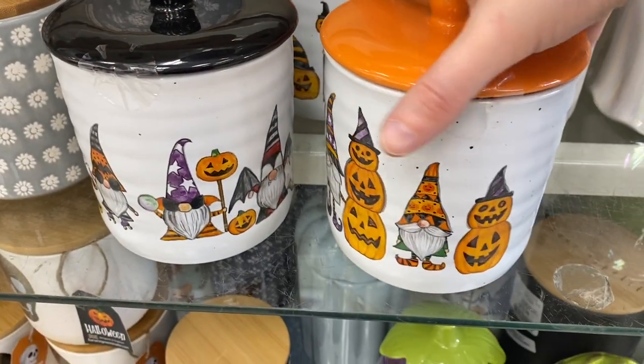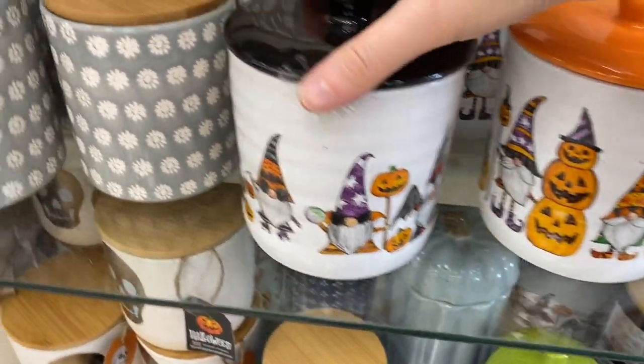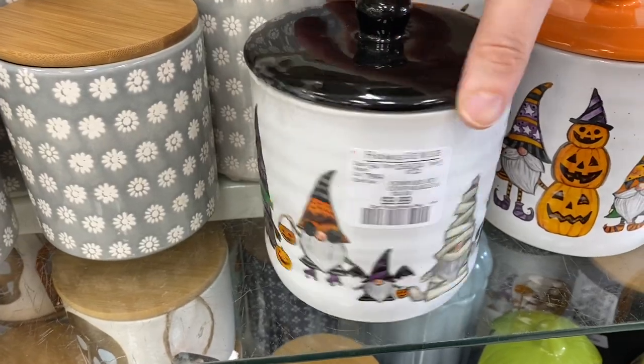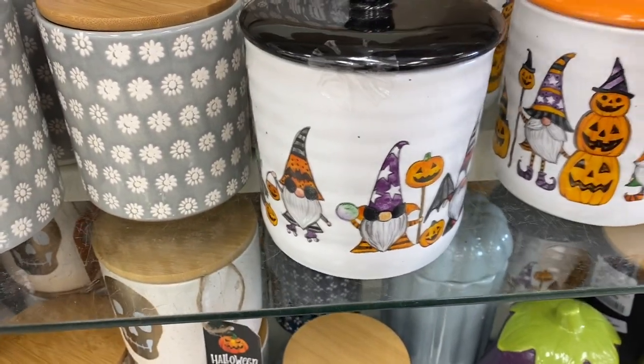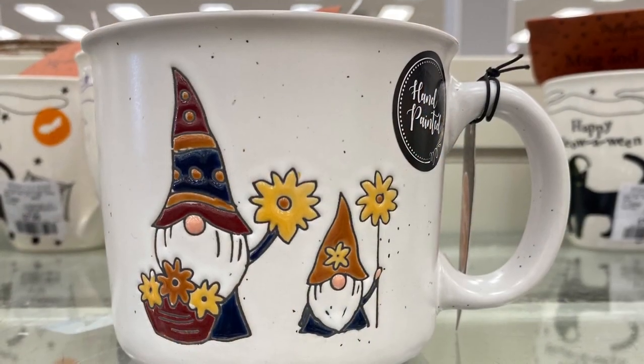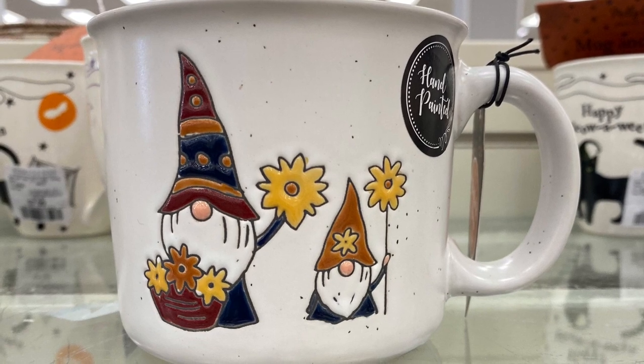$5.99. Great Halloween canisters with the gnomes and the jack-o'-lanterns. I think they were, yep, $9.99. I saw the two different ones there. Really cute. The gnomes all dressed up. And they had a fall mug here with the gnomes. I think that was $5.99 as well. Really pretty.